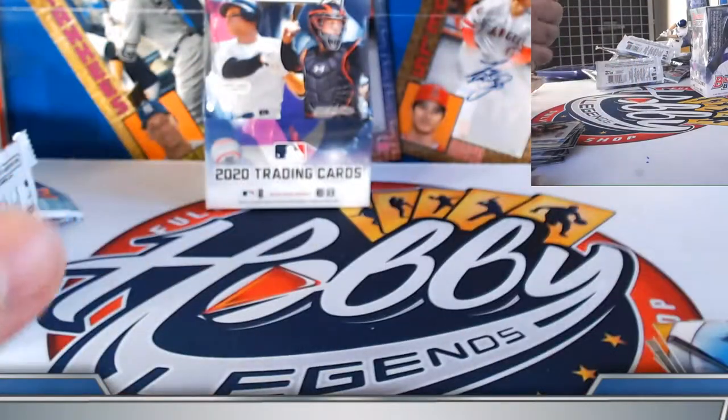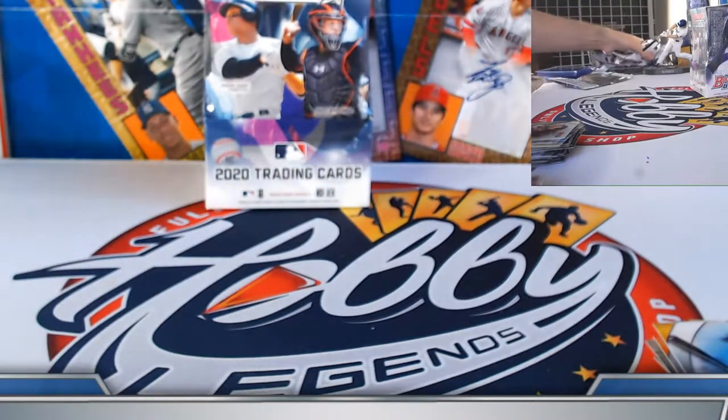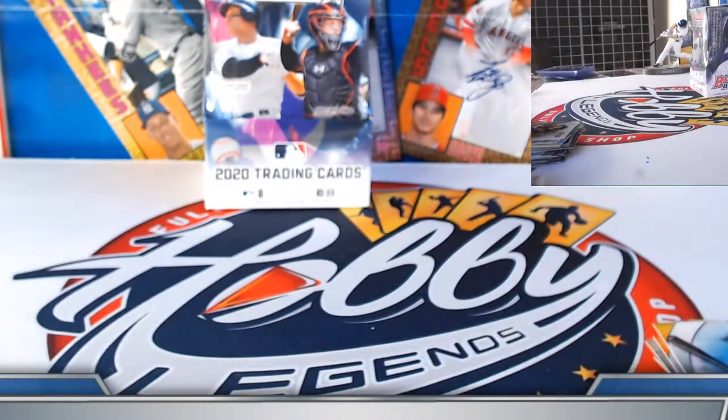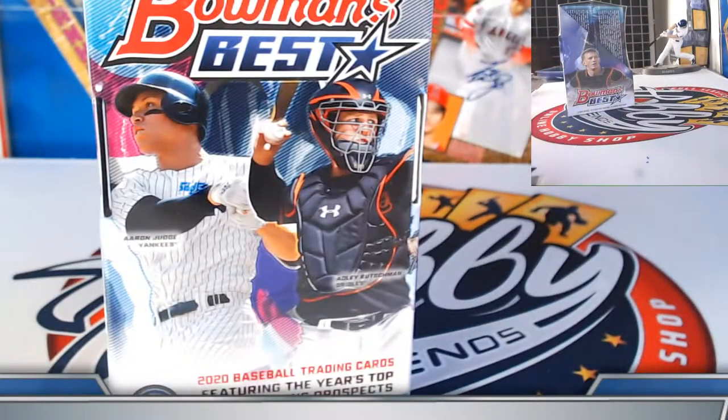Manny Machado refractor. Alright, last box of this case, number 7, and then we still got the bonus box, which I don't knock over my camera here. Bonus box, are we on 4? Yeah, we did 3 last one. Alright, bonus number 4 goes on deck.